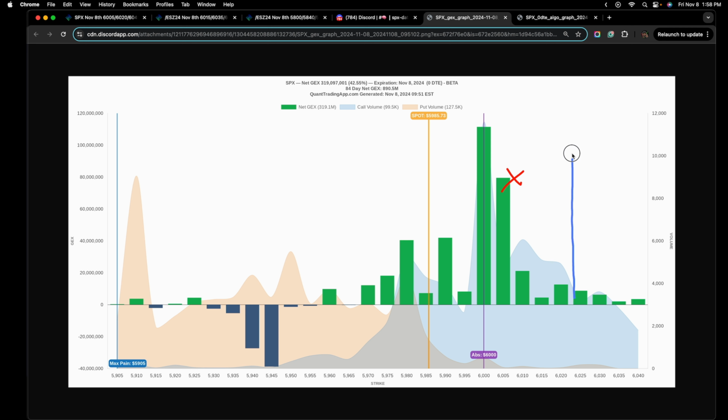If this strike had a lot of net positive gamma exposure also, this 25 strike here, that would have given me massive confidence to believe the market was definitely going to go to 6,000 and possibly push higher for today. If it held over this level, I would have definitely had more confidence in seeing the SPX head up to 6025, similar to the videos I've released previously on gamma exposure.